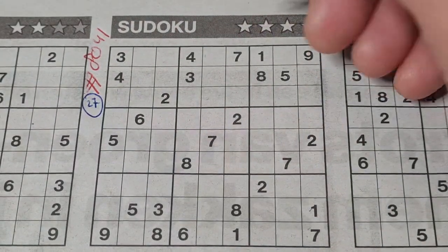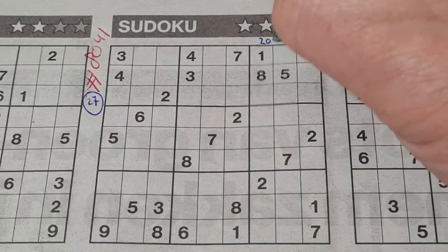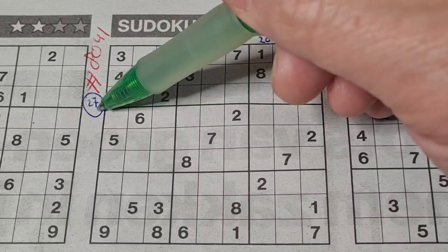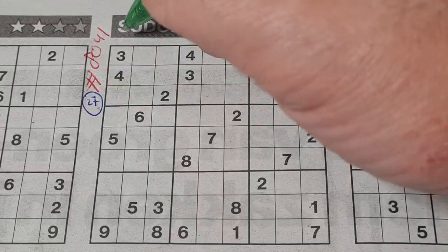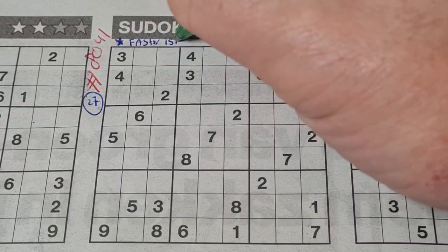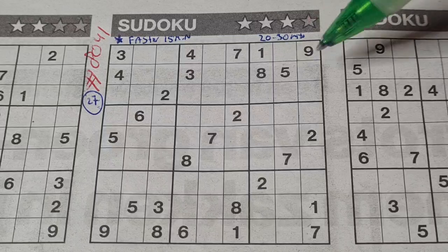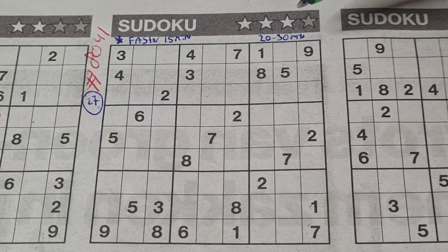Usually the 3 stars has 25. For a 3 stars puzzle I need 20 to 30 minutes to solve. But this one has 27, so I think it's a 1 star. For a 1 star puzzle I need to be faster than 50 minutes. We'll see if this is a 1 star or a 3 stars puzzle. Alright, so let's get started.